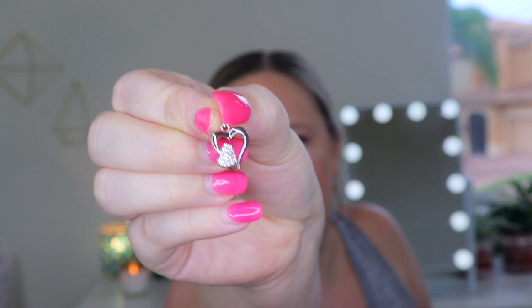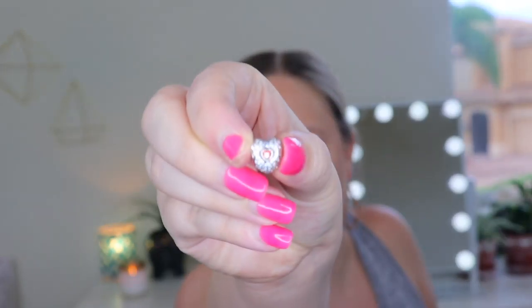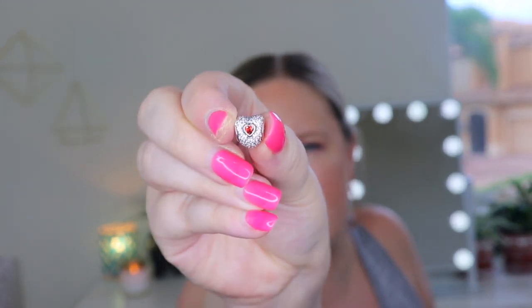So this is like a little heart with another little heart inside, little crystals. So we'll put that on in a moment. And then our other one looks like it is a heart as well. So here is the second one. So you can see there's like a little red heart inside, and there's crystals on the bigger heart. Hopefully you guys are able to see that. This is so cute. I feel like I know a few people who have like charm bracelets like this, and they love collecting it. It's like such a special gift. So this is a gift idea.